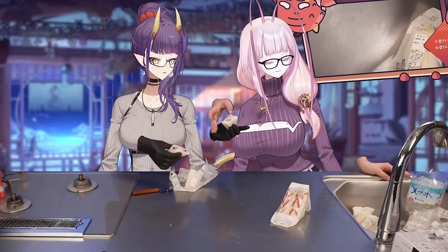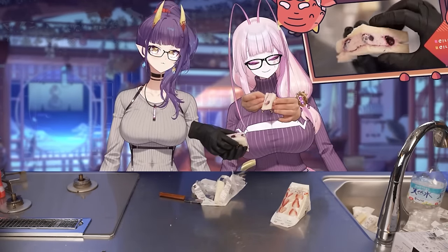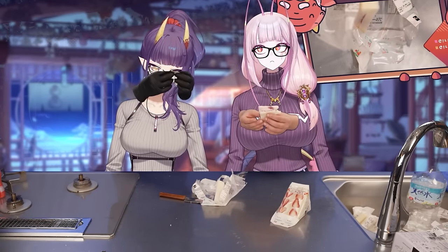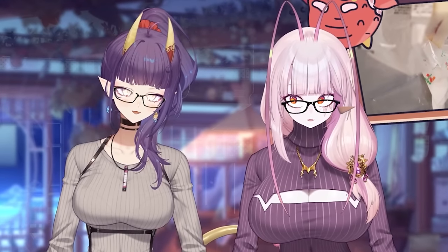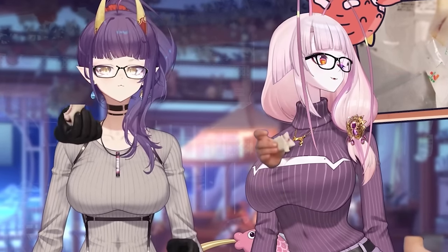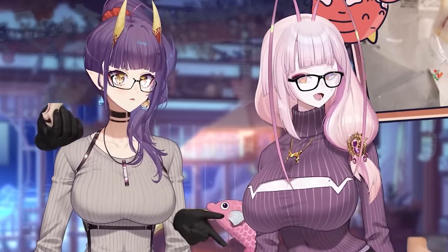Alrighty. Oh my God. All right, let's go. Oh, it smells so sweet. It's got full blueberries in there. Smells good. I hope it's refreshing. All right, itadakimasu. It's not bad. I don't hate it. Okay, it's not as heavy as I thought. Yeah, which is great, actually.